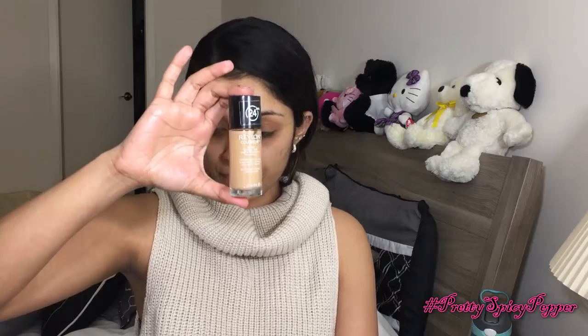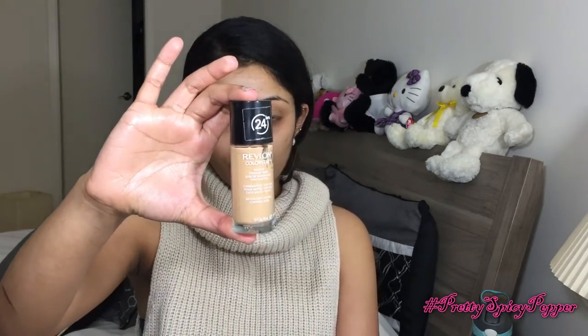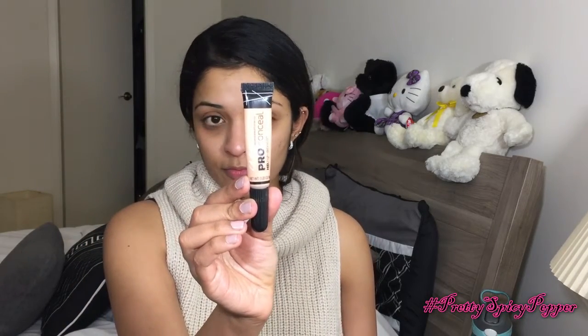The foundation I'm using today is by Revlon Colorstay, which is of course in the shade 360 Golden Caramel. The concealer I will be using today is by LA Girl.